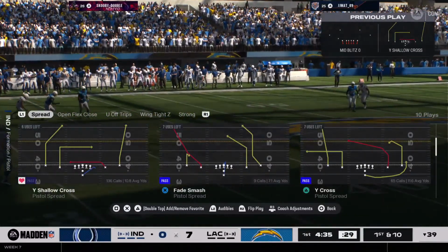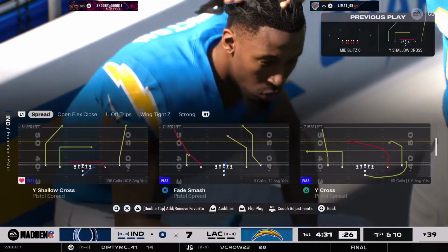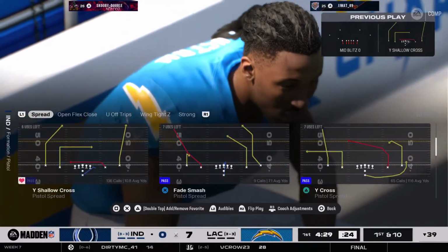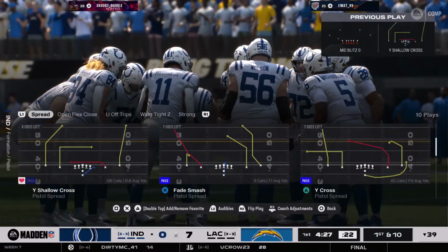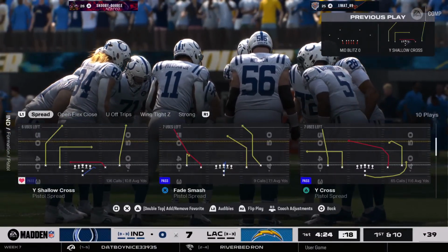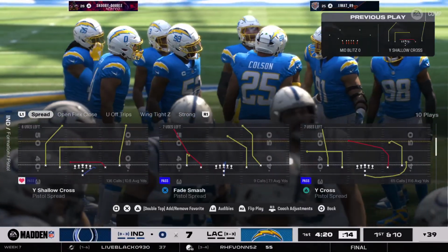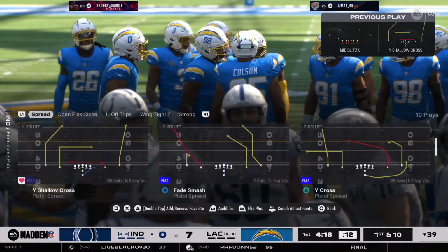Indianapolis. The key to good route running, Mike, is deceiving the man covering you into thinking you're doing one thing, and then you change it and do the other. And in this case, he had the defender thinking this was a vertical downfield route. And then next thing you know, he gets to his break point, he breaks in, and that ball's put right on the money for a big pickup.